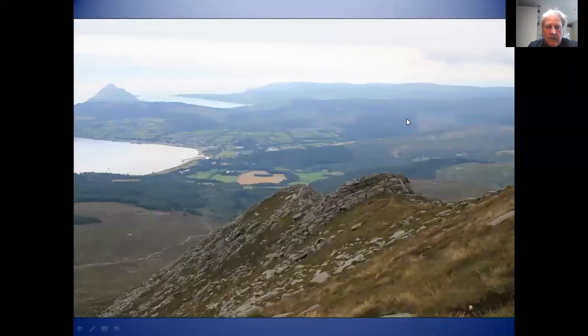So we'll have a look at that. This is going up Goat Fell. We've got Brodick down here and the Holy Isle here. Ailsa Craig's, I think, just showing up, just about there. But what you can see here, this is granite, and it's got what we call mural jointing.